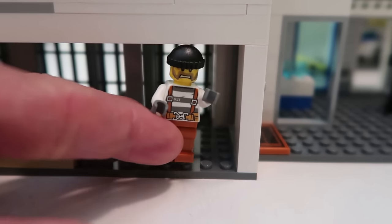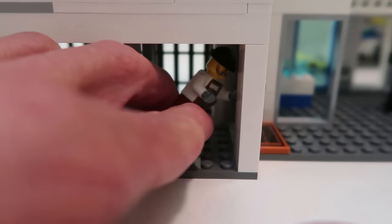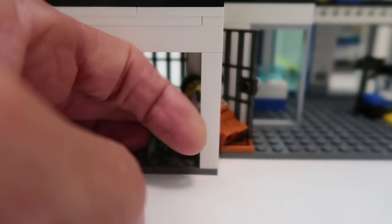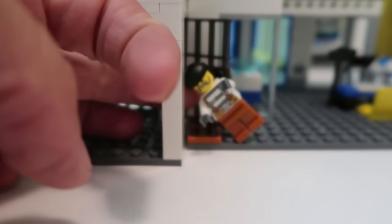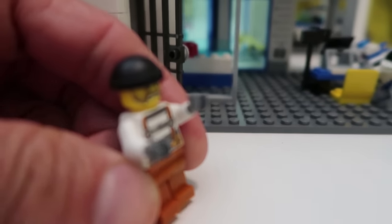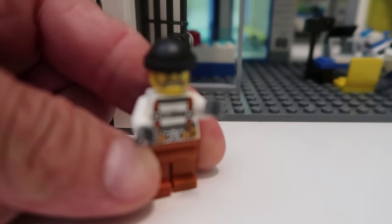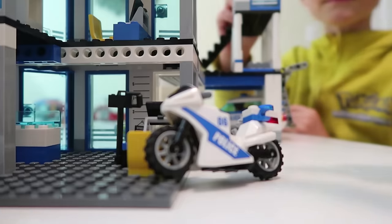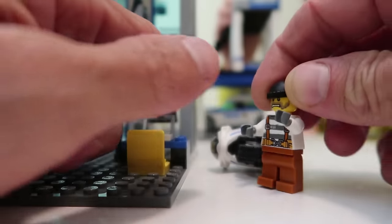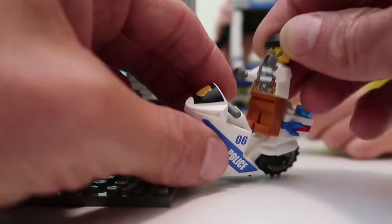Hey, I think he left the door unlocked. Come here. Oh, yes, it's unlocked. I've escaped. I'm free. Okay. I need a motorcycle, okay? Wait. Oh. Hey, look. His motorcycle. Come on. I'm gonna get on the motorcycle and get away. Oh, no. Turn his hands.